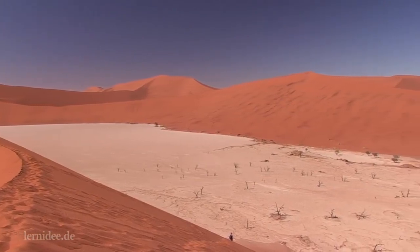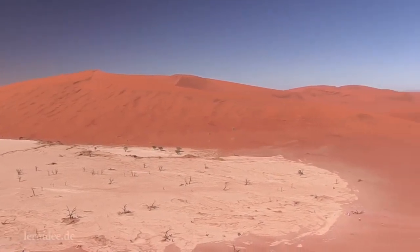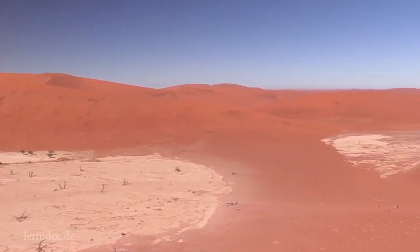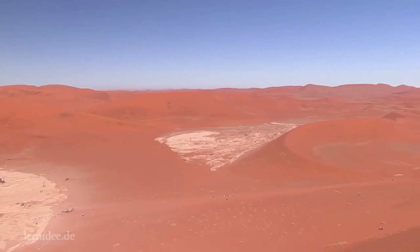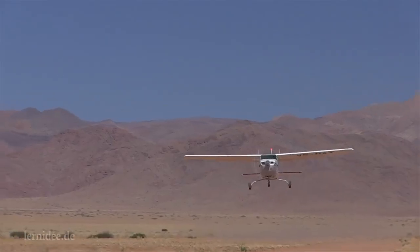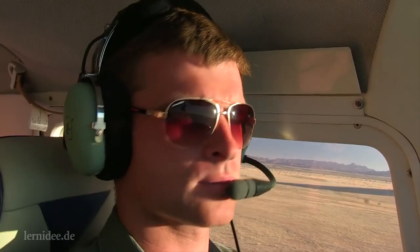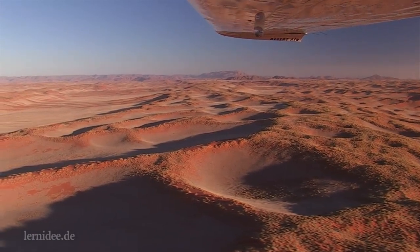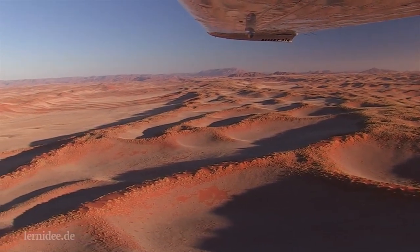Below lies the Dead Flea, white salt flats famous for its skeletons of dead camelthorn trees, believed to be 900 years old. And for those not yet impressed, on request you can take an exclusive sightseeing flight over the Namib Park. From the air, Namibia's famous fairy circles are particularly impressive.